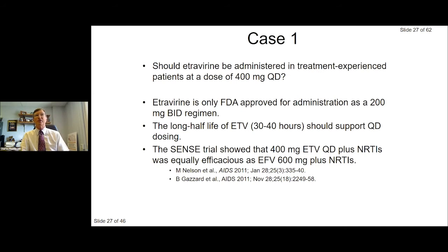We certainly do have clinical trial data, for example, the SENSE trial, showing that a 400 milligram once a day dose of etravirine plus NRTIs was equally efficacious as compared to efavirenz 600 milligrams once a day plus NRTIs. So there are, I think, well done clinical studies showing the benefits of once daily etravirine.